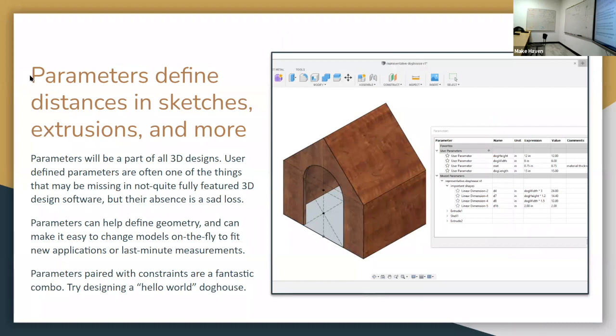This is the doghouse that we've got a video linked for you to check out if you want. It's about half an hour long, I think. It goes through how you'd use parameters, but it's a fun reason to make a doghouse because dogs come in all shapes and sizes. So if you have a parameterized doghouse, it's kind of fun, right?